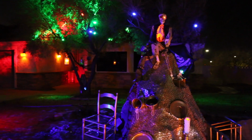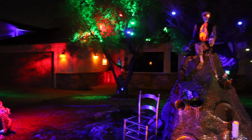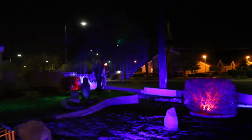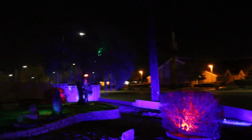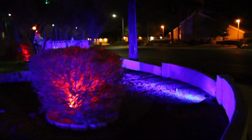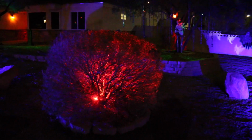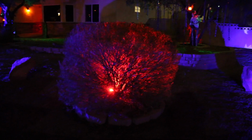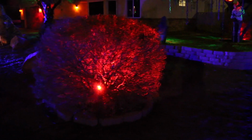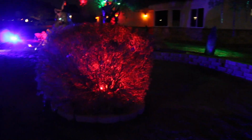And I got the sound going, if you can hear that. I'm not sure if you can. I got the background sound effect stuff going. Got this corner kind of lit up. This bush just looks fantastic, though. All lit up when you go around it. Almost like twinkles, but looks pretty cool.